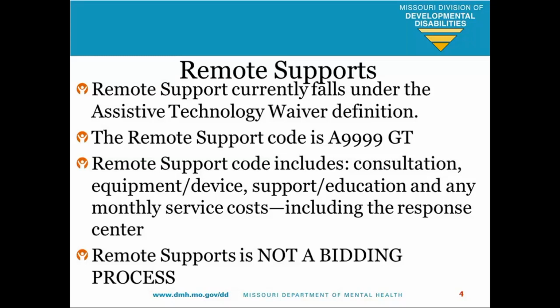The risk assessment tool is available on the DMHDD website and is used to identify any gaps that could be there that need to be bridged to make the remote supports work better for the individual. When completing the due process review, please ensure that all the sections are accounted for and complete. Assistive technology is not a bidding process. Remote support providers are as unique as our residential and day hab providers, and teams should really review what supports are needed and then choose the provider who best supports the individual's needs and concerns.